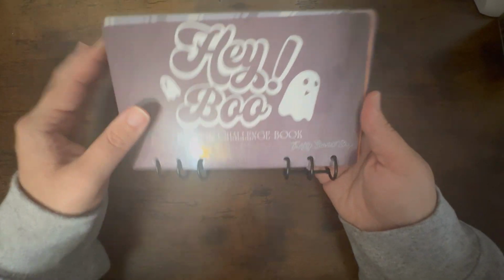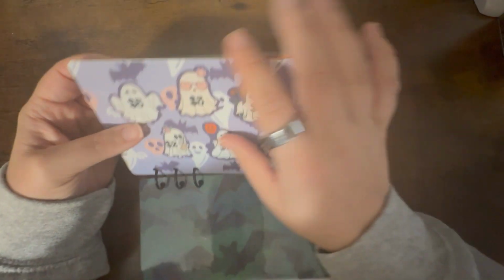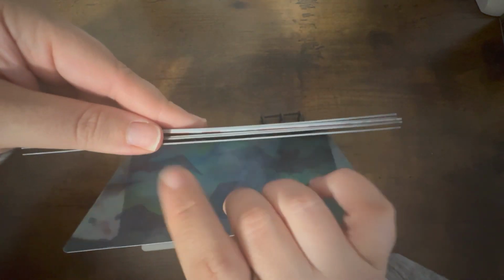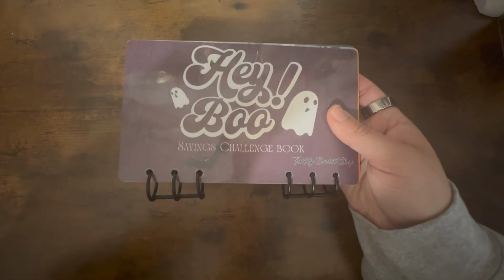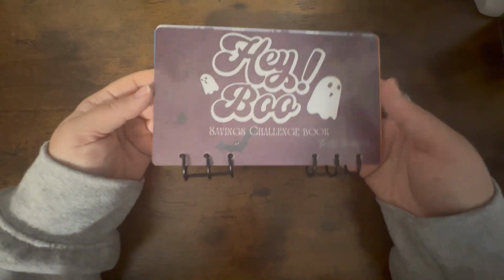So how many challenges are there? I don't know. Let's count. 1, 2, 3, 4, 5, 6, 7, 8, 9, 10, 11, 12, 13. Lucky 13. So 13 challenges, because you're not getting an envelope, you're getting an extra couple of challenges.